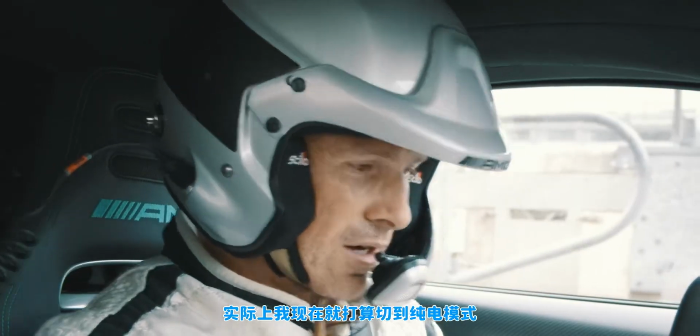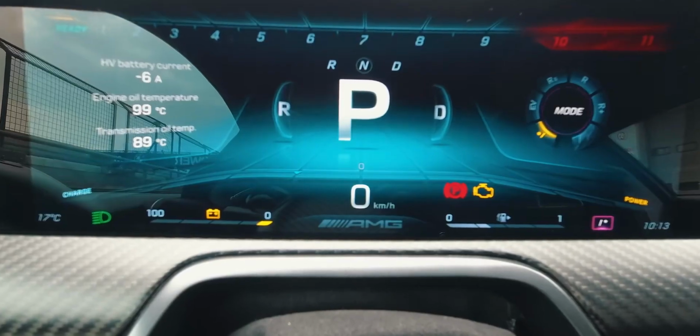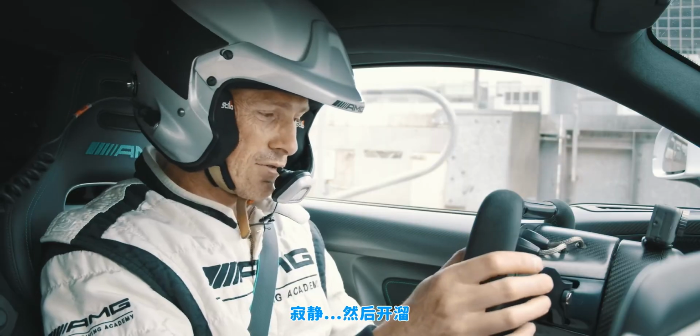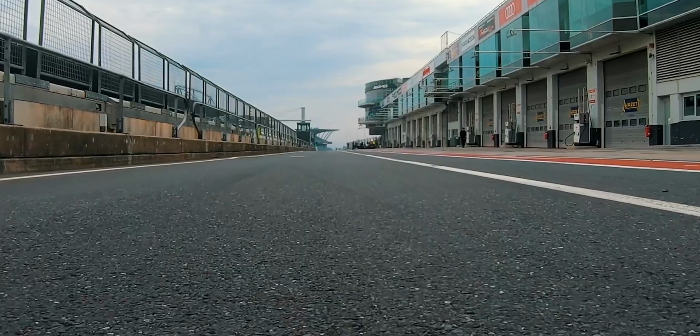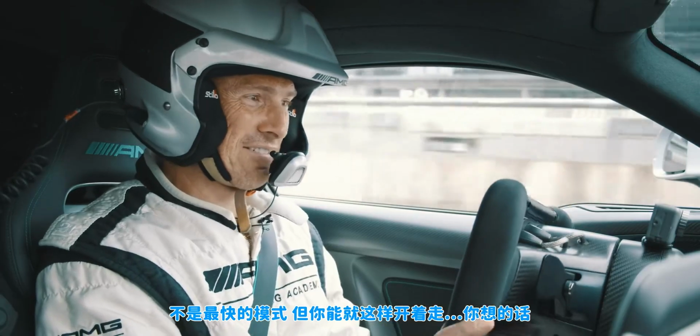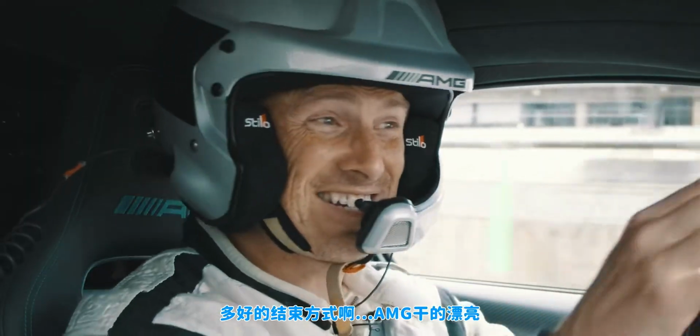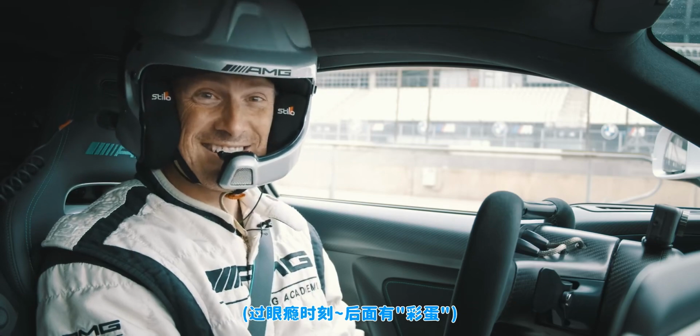In fact, you know what, I'm now going to go into electric only mode. Silence. Now let's drive off. It's not the quickest in electric only mode, but you can drive about like this if you want to. What a way to finish. Great work, AMG.